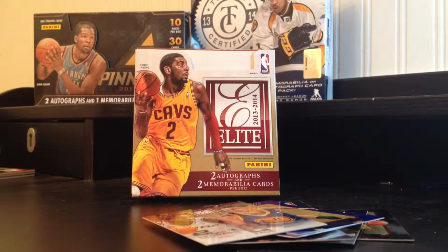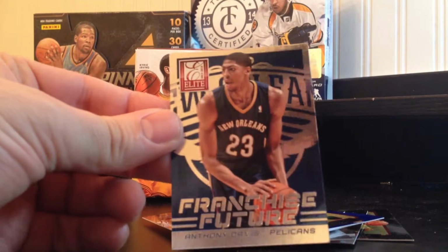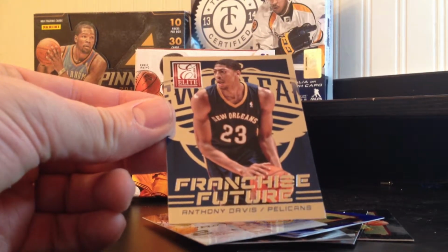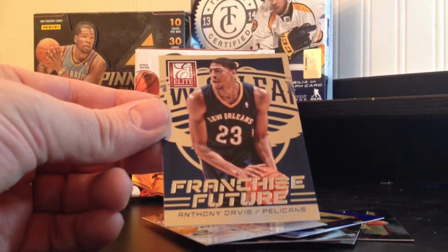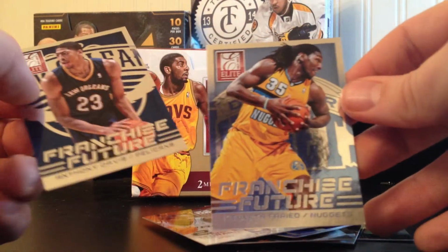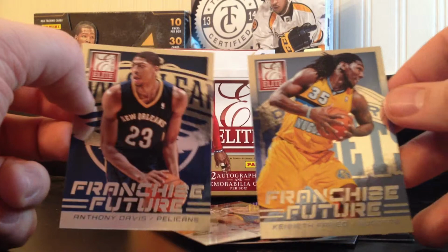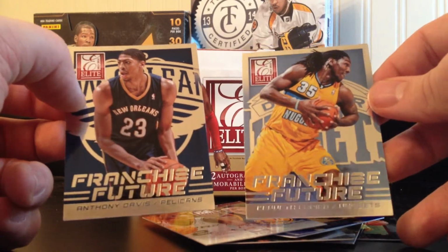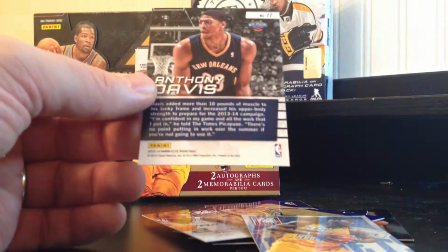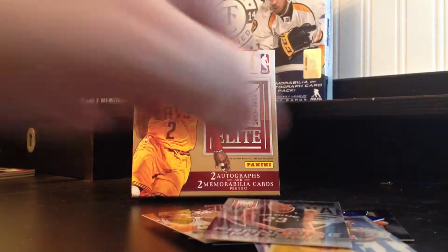Start getting to some really cool-looking inserts. So this is Franchise Future. Very sort of mirrored look. Once again, kind of getting a little bit more of a throwbacky look, with the real simple background and stuff like that. In the background, it's got the team logo and team colors. I like any time they incorporate team colors into a card. So those are pretty cool. I only got the two of those, Anthony Davis and Kenneth Faried.